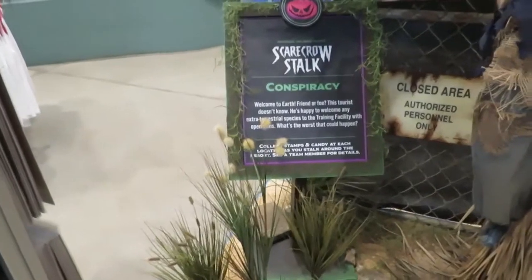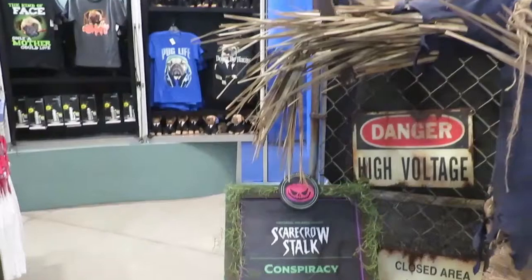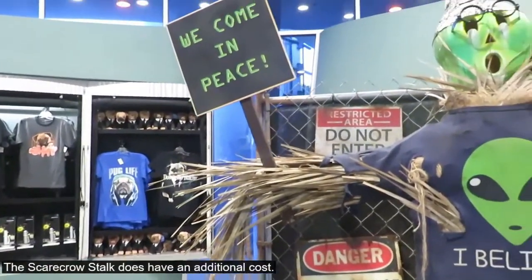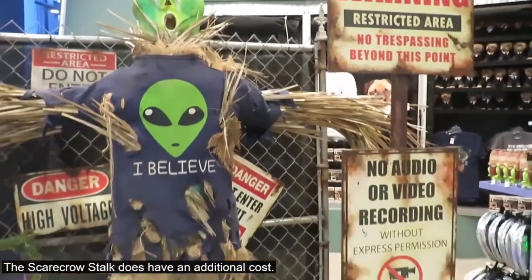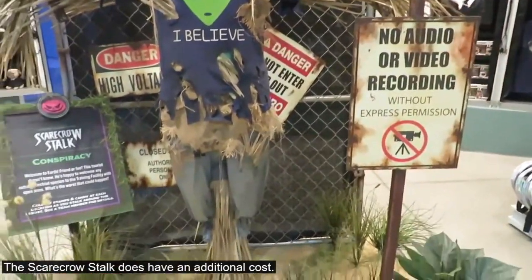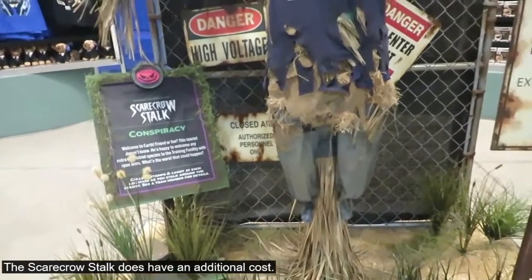Fun activity you can do. They do a scarecrow stalk every year, and that's during the day, so you don't have to be an HHN guest to participate. But you can see the scarecrow that's in Men in Black. Really cute. And then there is a prize if you find all the scarecrows.